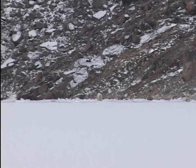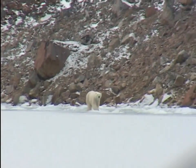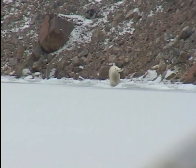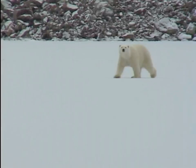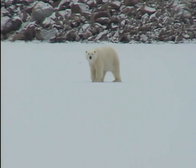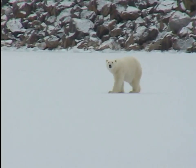It's late October, and Baffin Bay is just beginning to freeze, an important event in the life cycle of polar bears. Ice means food in the form of the small ringed seal that makes up most of its diet. Seals need air, and the bears wait at the breathing holes in the ice to catch their prey.